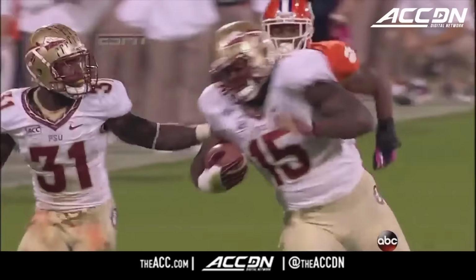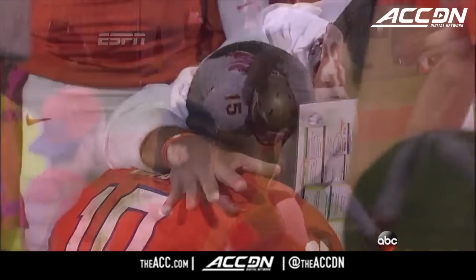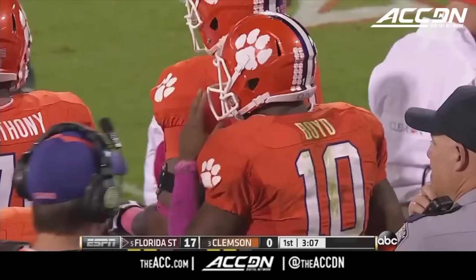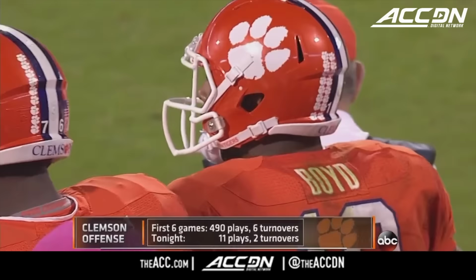Had a great conversation this week with LaMarcus Joyner about this Florida State team and its leadership and the difference he feels with the brotherhood from the Florida State team. There's Tajh Boyd and Dabo Swinney talking, trying to get this thing corrected. But it was interesting to hear Joyner say this is a different Florida State team, different brotherhood, different kind of leadership. They believe in one another. They felt they could come into this game and play well.